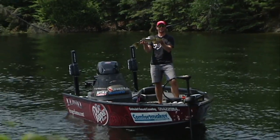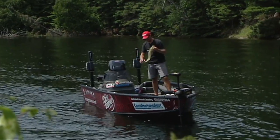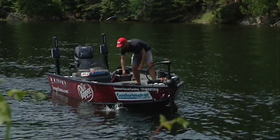You never catch them like this when you're in a tournament though. You catch one like that and you're a pretty happy camper.